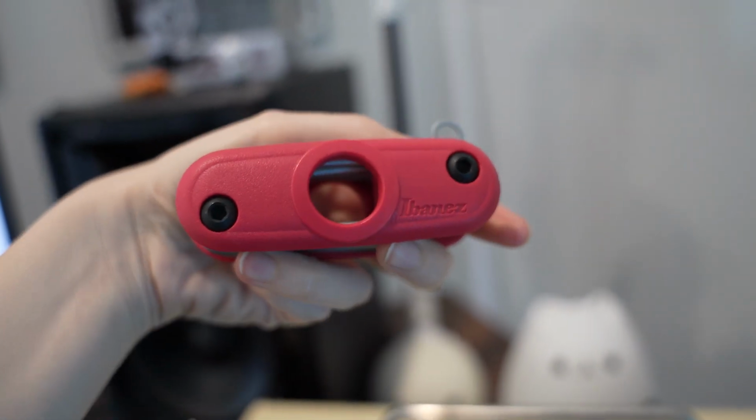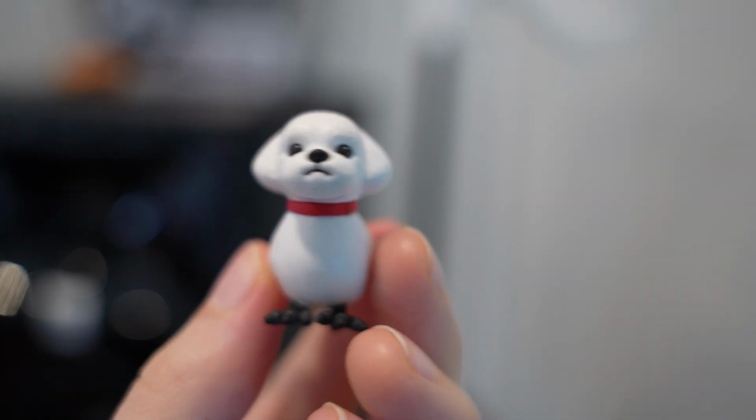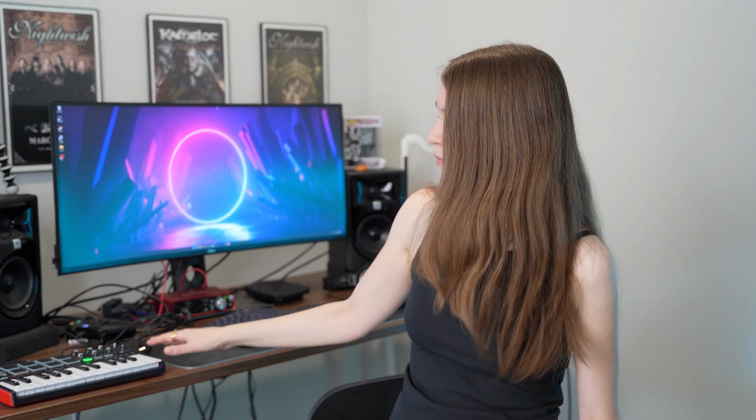On the desk, I also have an Ibanez guitar tool for making adjustments on my guitars and also a string clipper so that I can change my strings quickly. I also have some essentials for my trips to Japan to keep me company, including this bird dog and this donut dog.